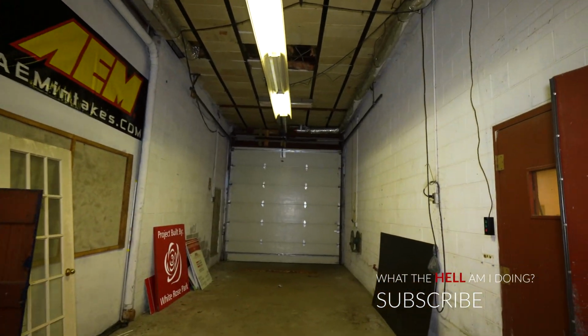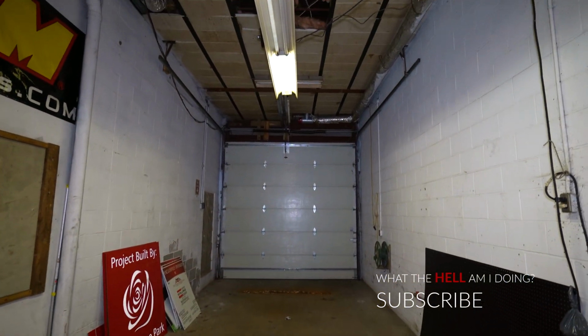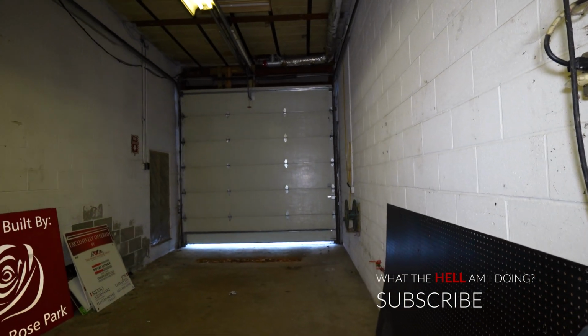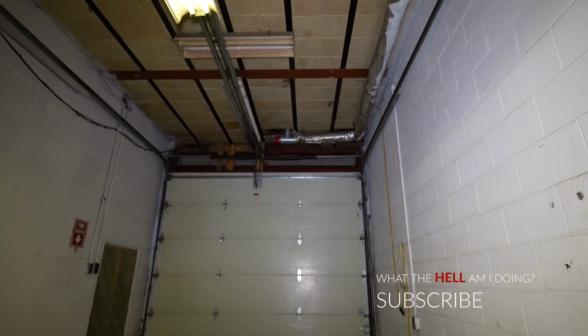Look at this. This is starting to support my theory, though. This might have been a shop, or maybe the guy was into cars, and this was what he built himself, because this is looking like a commercial shop at this door. Look at that. I mean, does that work? Yep, it does. That's crazy. It's crazy the power is even on here. This place looks like it's been empty for a long time.